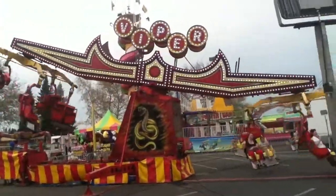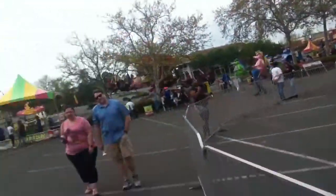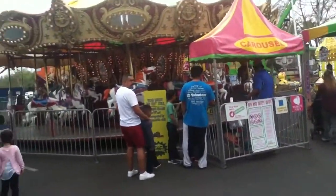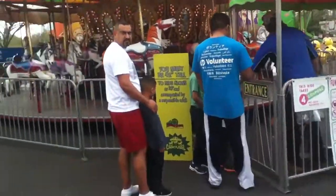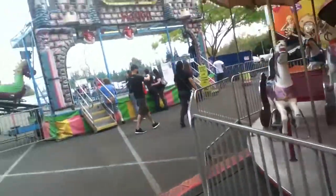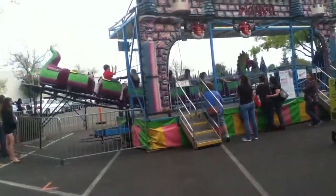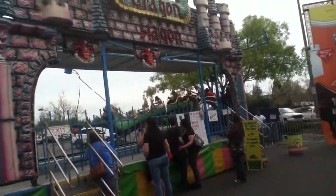Outside the parking lot, Sunrise Mall. Carousel. It's almost 3 o'clock in the afternoon, so I just got done watching Moana. This is a track wagon.